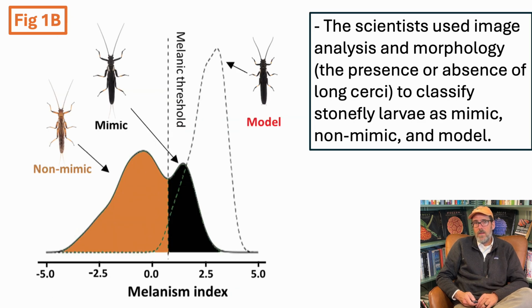So in this study, they measured melanism in these stoneflies, and they did this with a spectrophotometer, and therefore they had rapid phenotyping. They could send lots of stoneflies underneath the spectrophotometer and measure their melanism index. I'm probably making it sound easier than it was, but we can see that the model and the mimic and the non-mimic kind of parse out in different areas of this melanism spectra. And it'll be shown better even on the next figure, where the different genotypes have different spectra. But this is figure 1b, and it begins this just measuring the phenotype of these stoneflies, so that they can measure thousands of them.